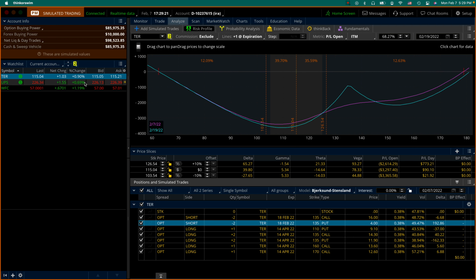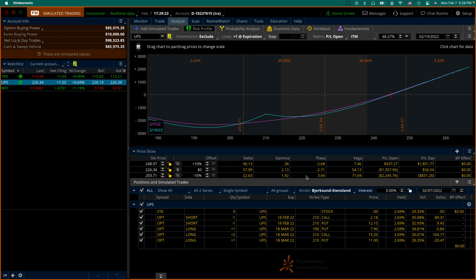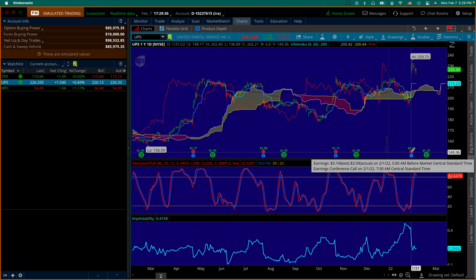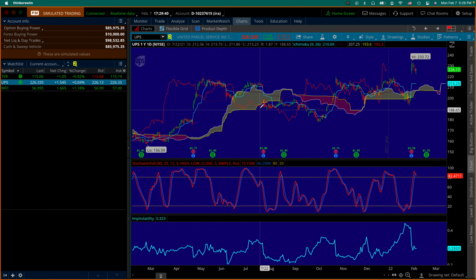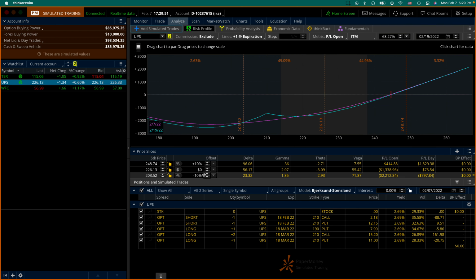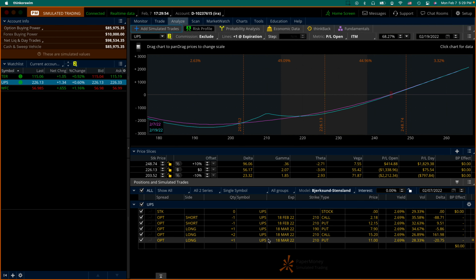Okay, let's go to UPS. Okay, this stock has been going up nicely. Let's take a look at the chart. Oh yeah, it really gapped up on earnings. Again, that's a lucky shot because I don't usually stay after earnings, but obviously the value of that trade wasn't that much, and I went over, and the market value is now 21.58. Okay, so I could take some of my profits here.